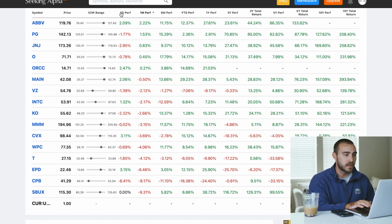And even here, if you look at this column, this is the 5-day performance. In the last 5 days, Campbell's Soup is down about 6.5%. So it's really been taking a hit. The third biggest loser in my portfolio in the last month is EPD, which is down 8.46% in the last month. And then in fourth place, AT&T, down 4.12%.